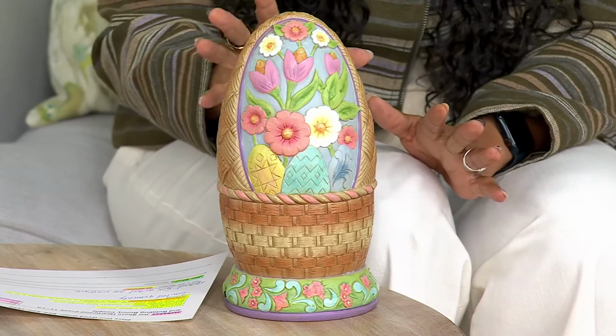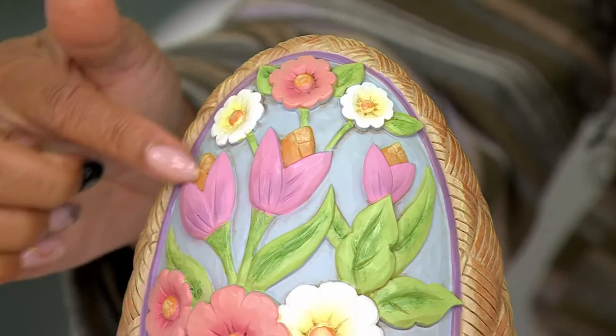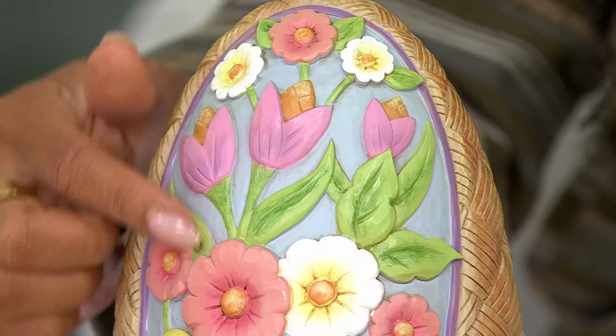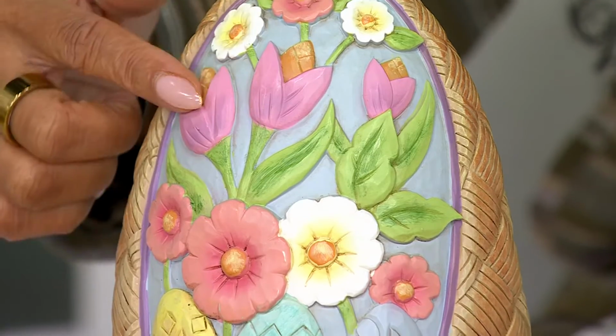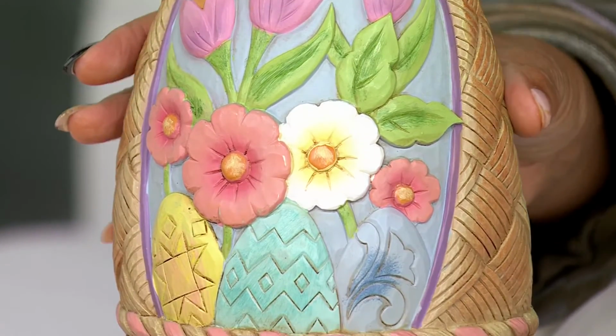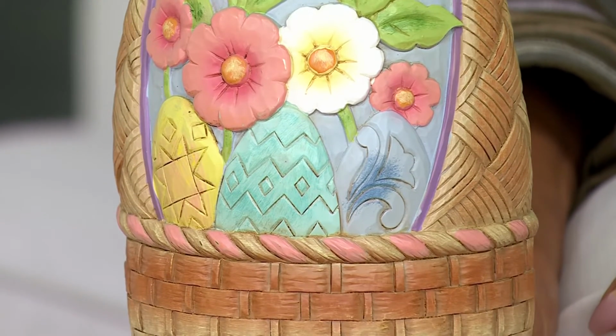And first of all, it's shaped like an Easter egg. It doesn't get any better than that. And then you have all of those beautiful colors and these florals. Look at that. That looks like it has been hand carved. This is resin. So just so you know, this is resin that looks like hand carved wood. This is what Jim is known for. He's been doing this for us here at QVC for 22 years.